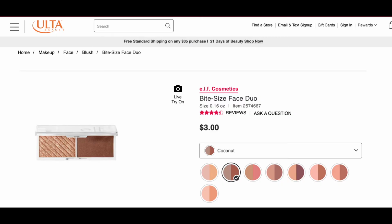For bronzer, I'm going in with another e.l.f. product. We have a lot of e.l.f. in this video because e.l.f. just is one of the leading drugstore brands if you want quality at a good price. This is one of their duos. It is their Face Bite bite-sized face duo in coconut, and it comes with a bronzer and a highlight. Super convenient. The bronzer does have a little bit of a sheen to it. I would not call it glittery, but the sheen is nice. I believe it just makes it a little more blendable and it gives a healthier glow to the face.